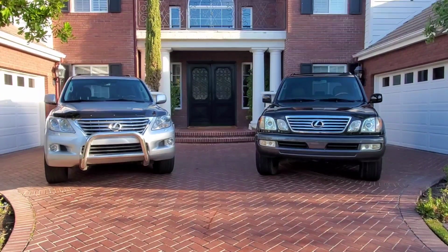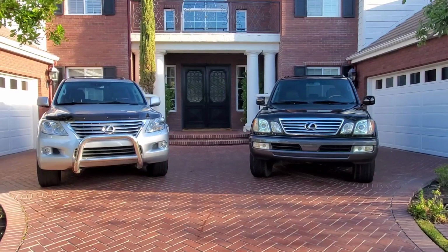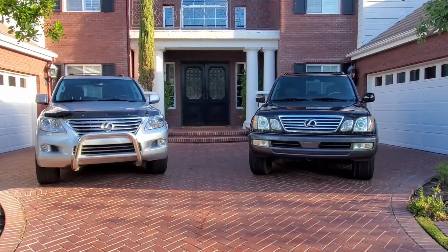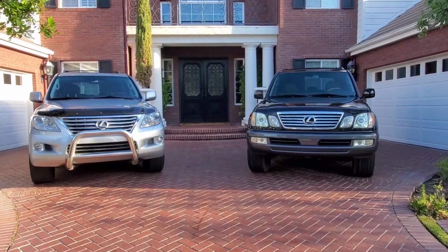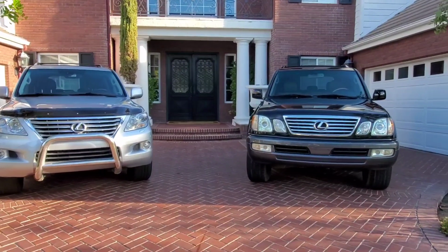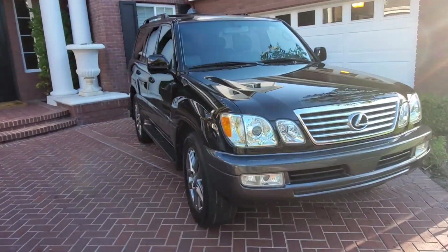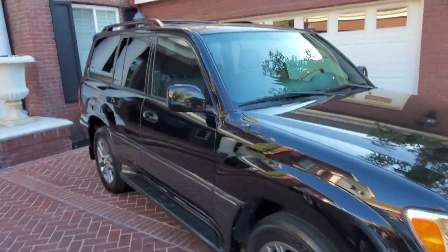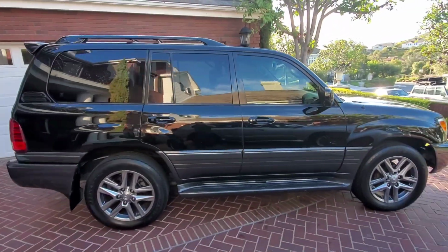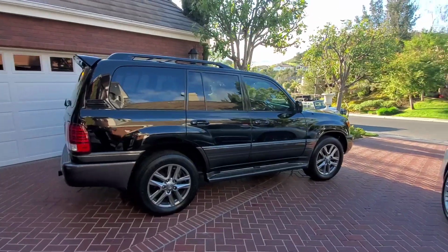All right, well today we are comparing two Lexus models, an LX570 and an LX470. So if you're in the market for this, chances are you're looking at one of the later model 470s, like an 06, 07 that has the 275 horsepower. If you go 2005 and older, let's say to 2003, you're looking at 235 horsepower, where it doesn't have the VVTi or the LED lights.